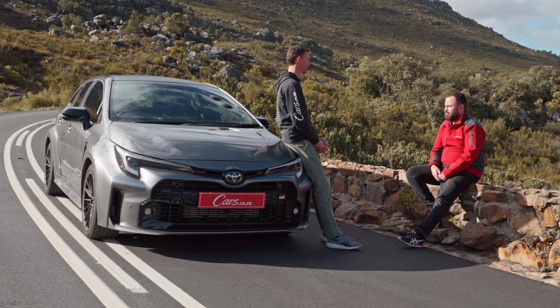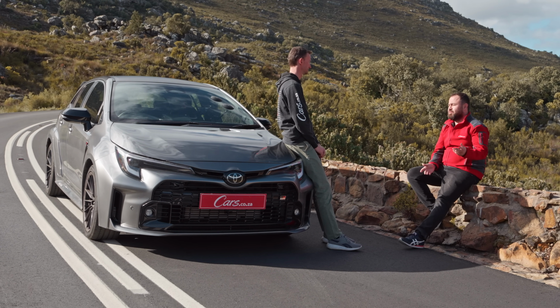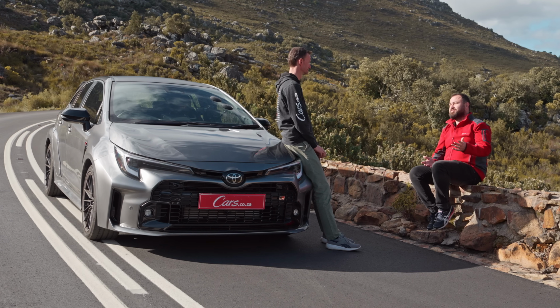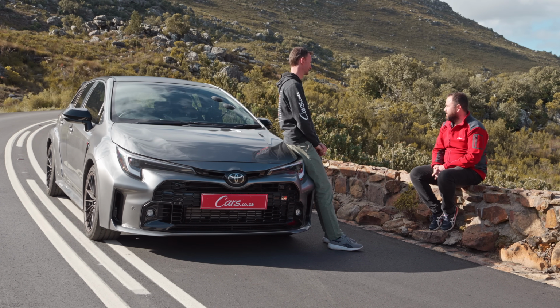It's exactly like a Golf R, just I think a little bit more engaging. They are similar, but you can only buy a Golf 8R manual in America, so. Yes, if you must have a manual, you can get a manual Corolla.